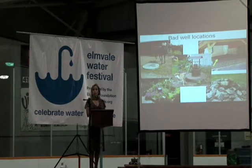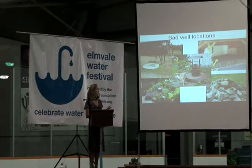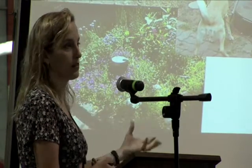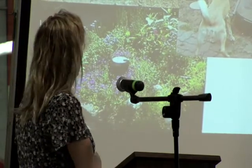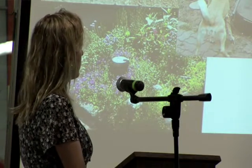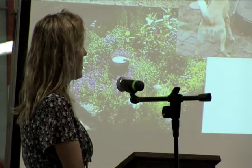These are bad well locations. When a well is being put in, the well is set back 50 feet from anything that can have an impact on the water quality. But these ones have all had some alterations after the well went in, and it's caused some considerations for the water quality. So here we've got a dug well in a horse yard. We've got a well pit right by a garden and where the dog's hanging out.